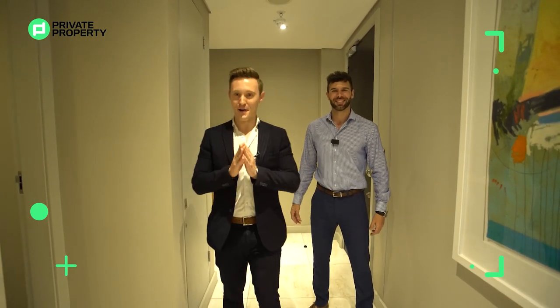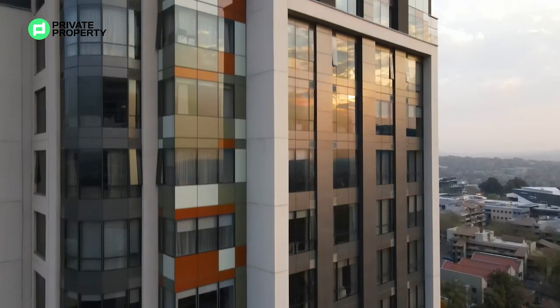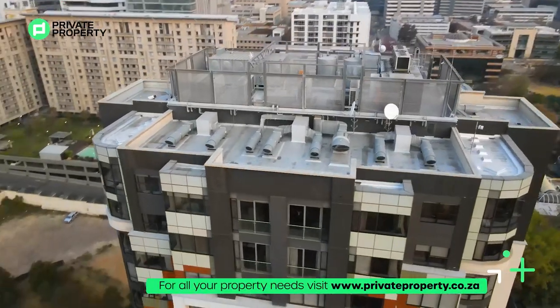Ladies and gentlemen, I'm very pleased to take you through this. What we have here is a three-bedroom, three-bathroom, 150 square meter penthouse apartment with the most insane sunset views, which I can't wait to take you to. But I think the best way to start off is right here on my right. We have the self-contained studio apartment, which is actually the first bedroom over here.